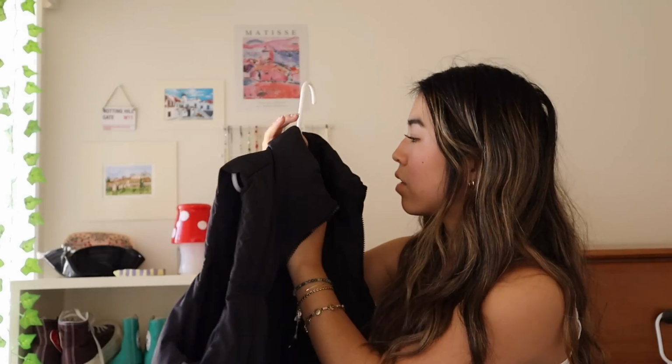I got it in a size medium. So I like it. It's a little oversized. I feel like it's the perfect crop.